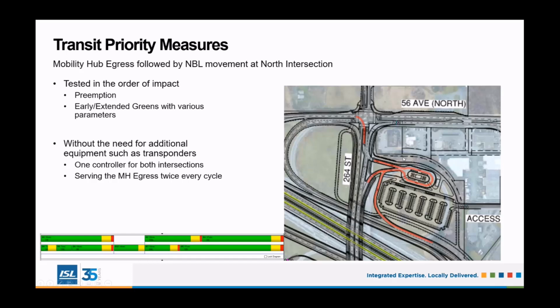What we started to do was to think of the ultimate solution, which is preemption. So what happens if we do preemption at this intersection? As expected, it would just make things worse. But it gave us a point of how bad things could get if you want to give the highest possible priority to transit. And then we looked at early and extended greens as a medium impact solution.